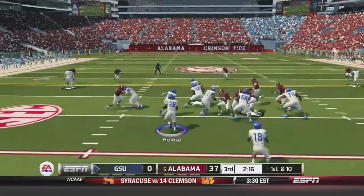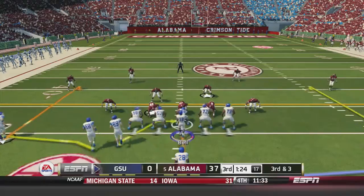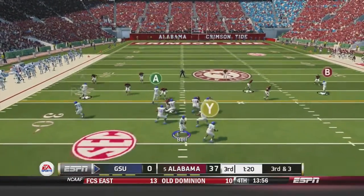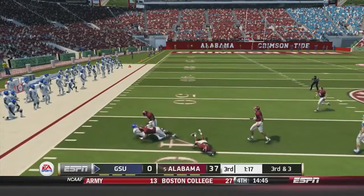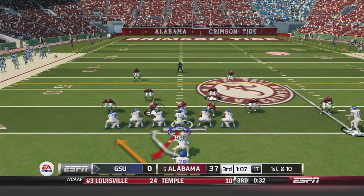Georgia State takes over. Bell's going to hand off to Gerald House up the middle for 7 yards. That'll set up 2nd and 3. Later on in the drive, it's 3rd and 3. Bell under center, dropping back to pass. He's going to fire for Danny Williams on the curl route, and he has the catch for 10 yards and a Georgia State 1st down.